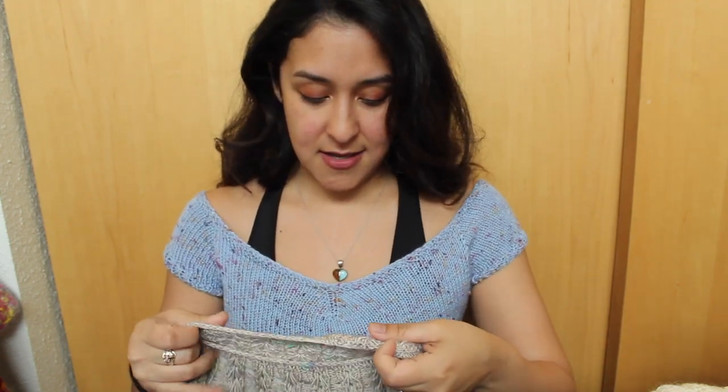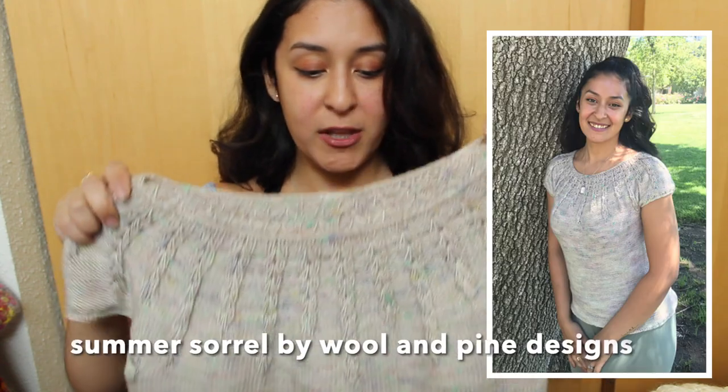And this is the Summer Sorrel by Woolen Pine Designs. I love Woolen Pine Designs as a designer. They have video tutorials, and as a visual learner, that was so helpful for me. So this is the Summer Sorrel. I cast this on June 14th and finished June 25th, so it was a pretty quick knit. I used US 6, and I also knit the size 34.